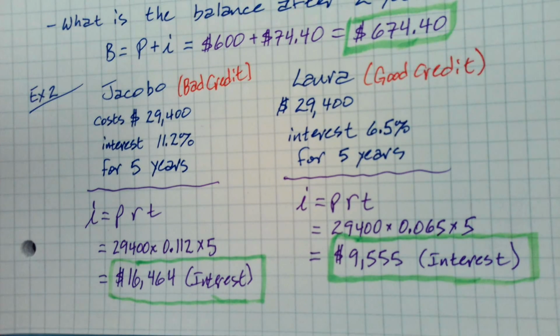So when we last left off, we had Jacobo with bad credit and Laura with good credit. And they're both buying the same vehicle that cost $29,400. Because of his bad credit, Jacobo is going to pay 11.2% interest over 5 years, and Laura is just going to pay 6.5% over 5 years. So that resulted in an interest payment of $16,464 for Jacobo and an interest payment of $9,555 for Laura.